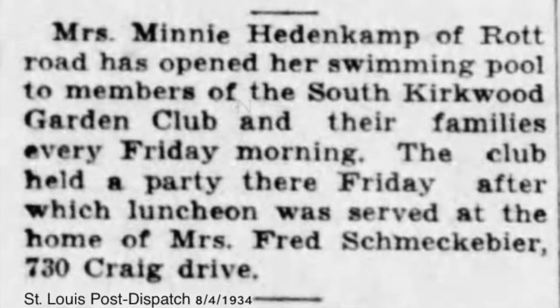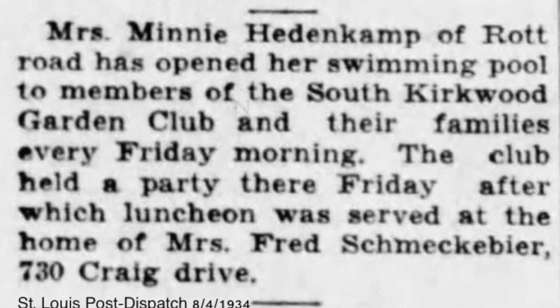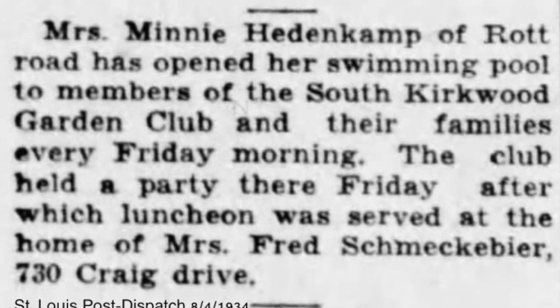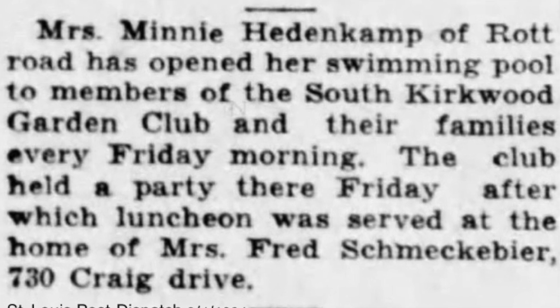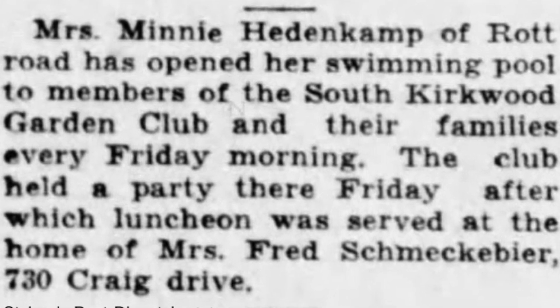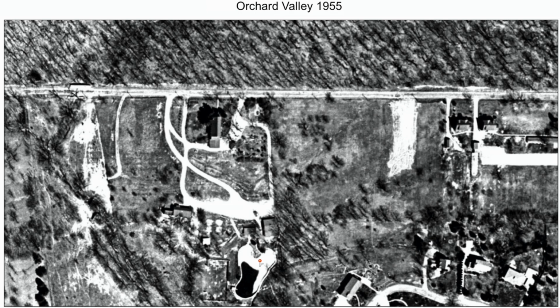Located just off of Rott Road in Sunset Hills, about 15 miles west of St. Louis, Laumeier Sculpture Park has been a unique attraction in St. Louis County since 1975. One of the sculptures is Pool Complex, Orchard Valley. It was created from 1983 to 1985 by Mary Miss on what was once the estate of Dietrich and Minnie Hedenkamp, called Orchard Valley, named for the orchards on the land.